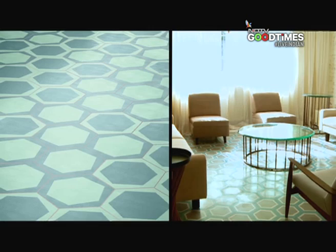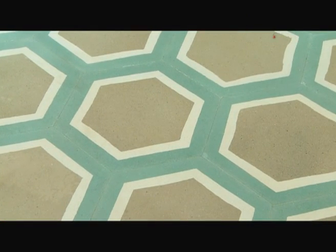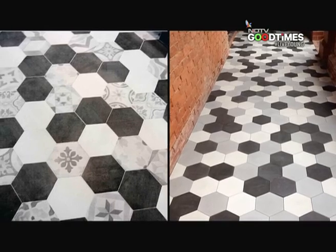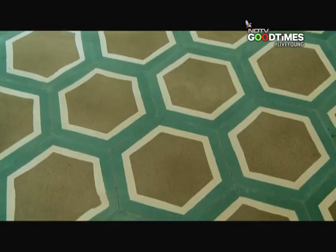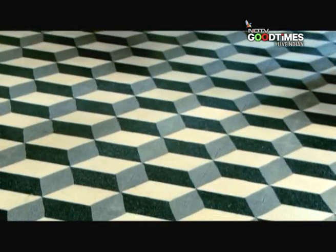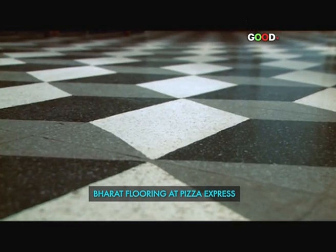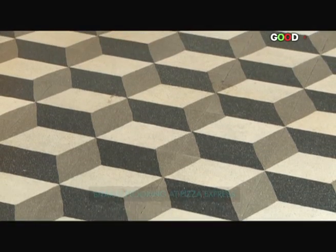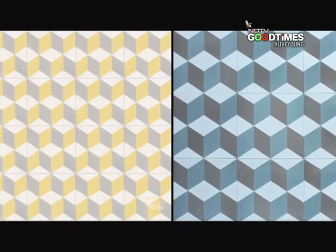The hexagon is another very popular geometric pattern. From soft pastel tints to neutral colors, this design is inspired by a honeycomb. If cubism and optical illusions have intrigued you, you will love the cube pattern. Combining boxes of 3 different colors, these designs are 3D and the options range from greys to brighter colors.